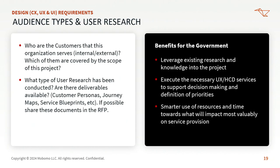All right, audience types of user research. Understanding the customer. And one area that I feel is lacking and can be very helpful for us is understanding the internal customers. Who are we going to be working with on the government side? And if possible, even provide an org chart of every one of those individuals. Who has buy-in? Who has to have a say? How many individuals are there? I understand we might have a product owner, but who do they answer to?